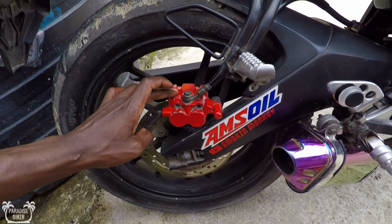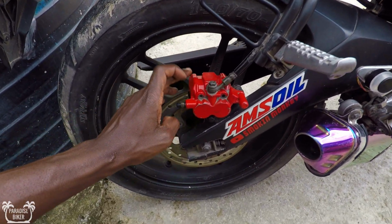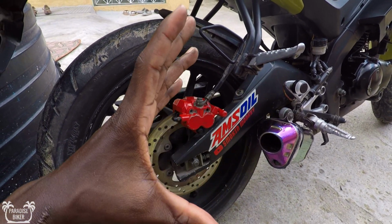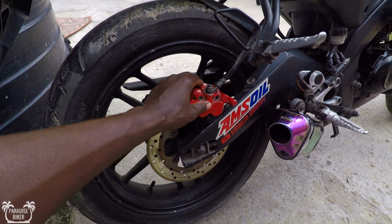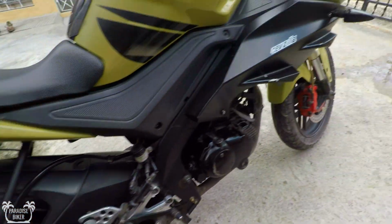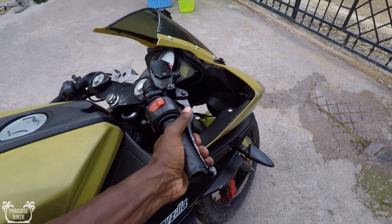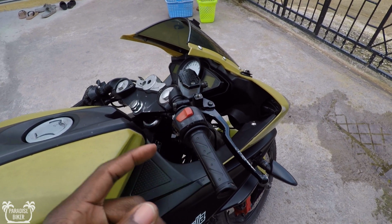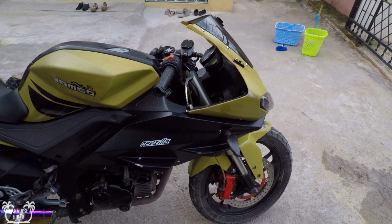I will be recording a video on how to change your rear brake pads, and if I have that video up before this one, I will link it right here, or I'll just have something pop up on the screen. If I don't, then look out for it in the near future, because I'm going to be recording it very soon. So I have no back brake and no front brake. This is basically what you call a cooler brake. If you go slow, it will slow you down, but if you go fast, it might carry you into a bush or something.